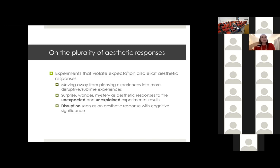sometimes I want to say experiments can be considered significant, and for that reason beautiful, because they actually give surprising, unexpected, and sometimes even disturbing, disruptive results that we don't expect and we don't immediately know how to accommodate. And that is just to say that a beautiful experiment can give an aesthetic response which is not necessarily pleasing. You can move into thinking about the aesthetic response as being a bit more disturbing, perhaps. Maybe even think about sublime responses to results. And that should be accommodated within our understanding of what makes an experiment beautiful and aesthetically valuable. And I think we should see disruption, at least in some cases, as a response that has very important significance.